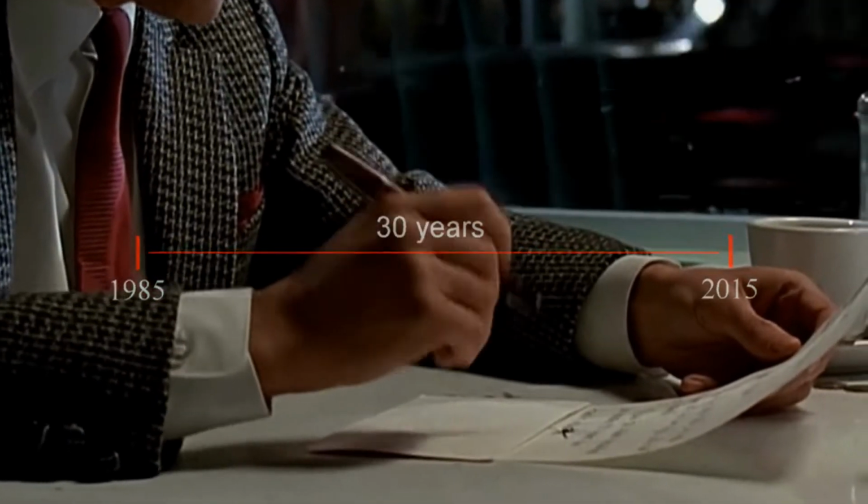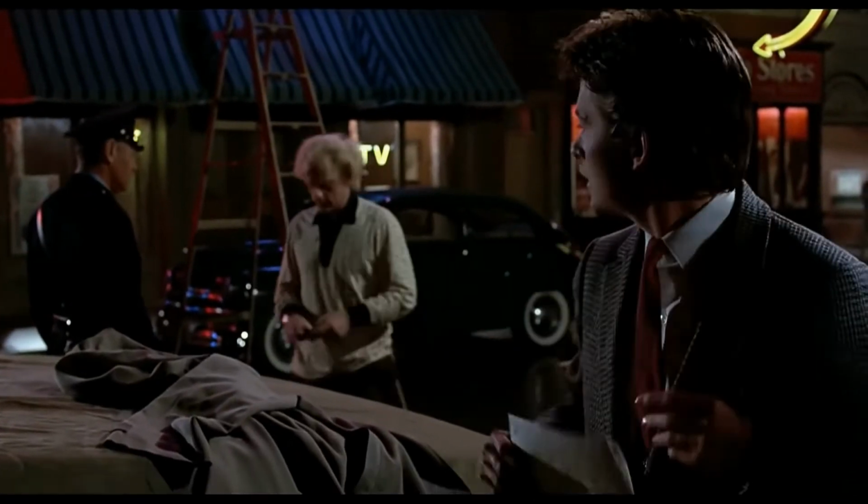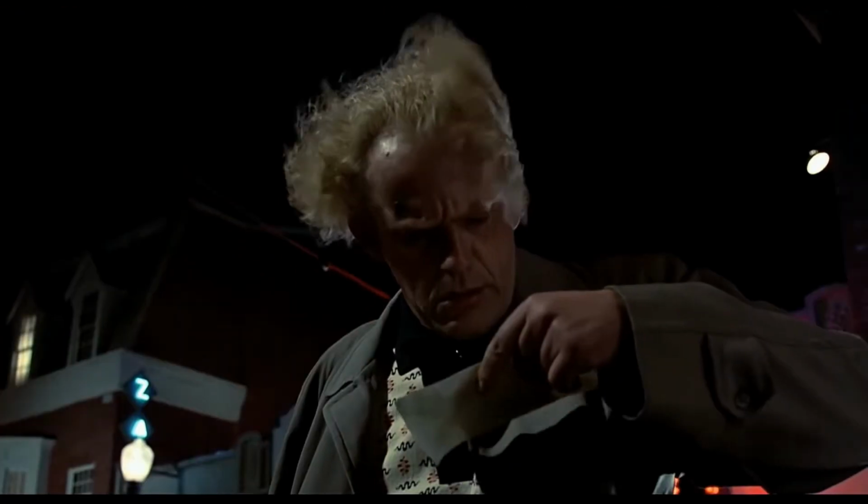Marty writes this warning into a letter. He seals it shut, intending for it to remain hidden for a specific amount of time.